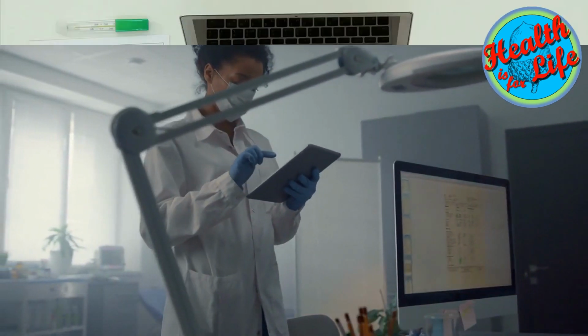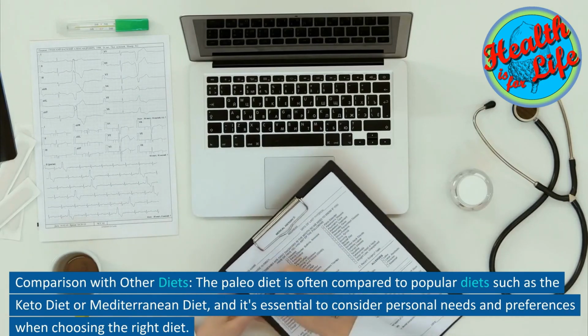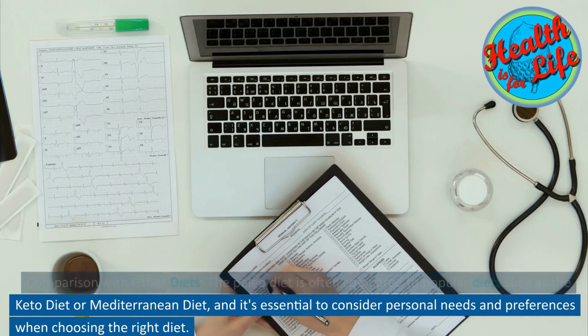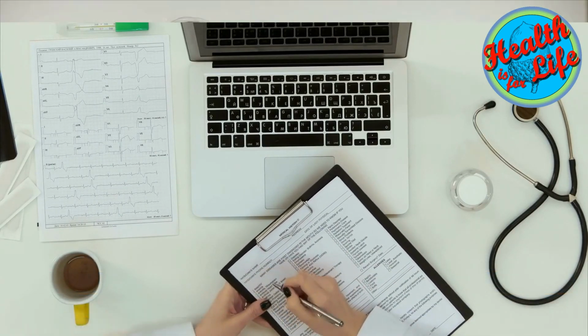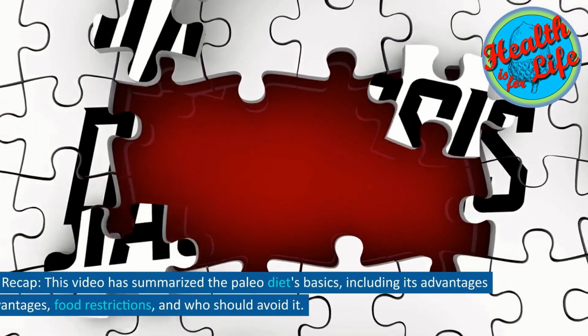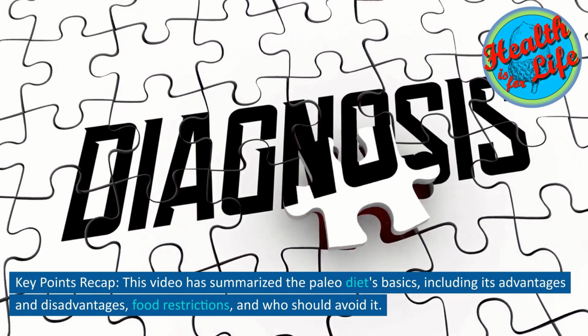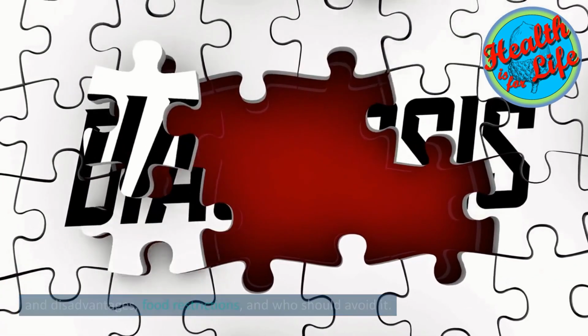Comparison with other diets. The paleo diet is often compared to popular diets such as the keto diet or Mediterranean diet, and it's essential to consider personal needs and preferences when choosing the right diet. Conclusion. Key points recap. This video has summarized the paleo diet's basics, including its advantages and disadvantages, food restrictions, and who should avoid it.